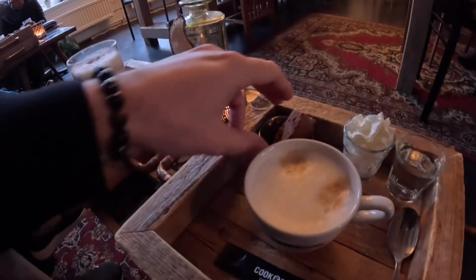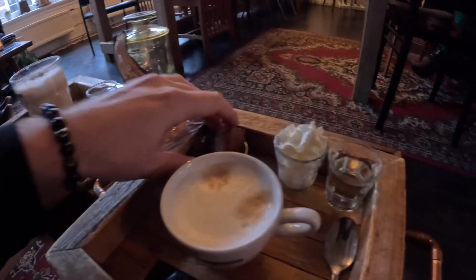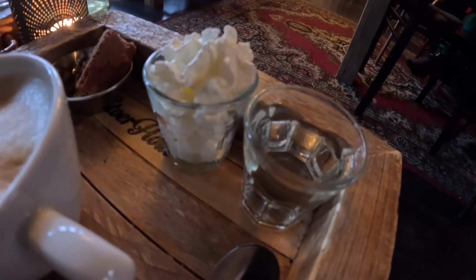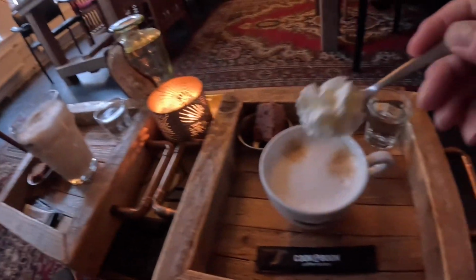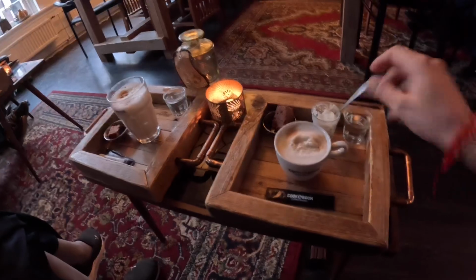Okay, so we're in a place now called Brownies and Downies, and we ordered a delicious latte and a cappuccino, and you get a complimentary brownie with it, with some whipped cream and a tequila. No, it's not a tequila, it's just some water. But it looks delicious. Let's put a bit of the whipped cream in the cappuccino. I've never done this before. Whipped cream in the cappuccino. Like this. Just taste it a bit. Good. Very good.